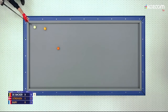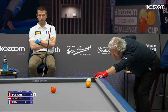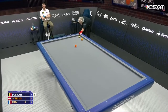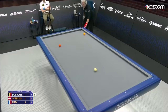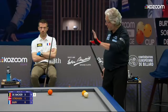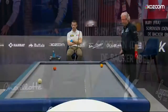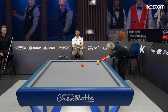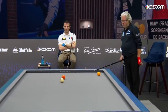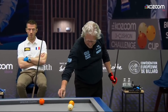A little bit unlucky how he hit the yellow, but still very possible here. Thin hit, rather thin hit on orange. And here we have another lucky shot. Unbelievable, he flukes the set. Okay, good for him. We will take a break while we take a look at the replay here. How to finish a set with a fluke. See you in five.